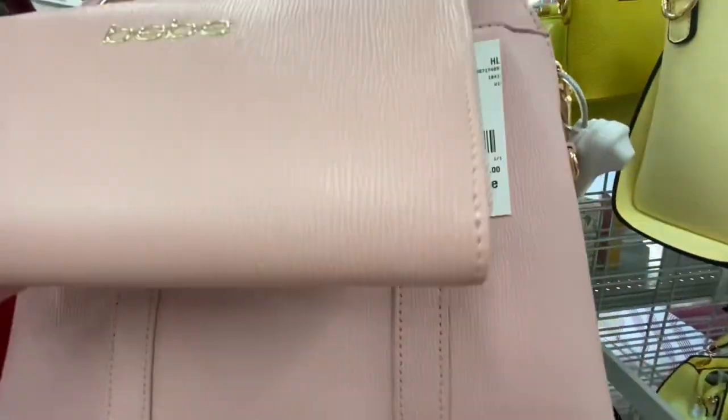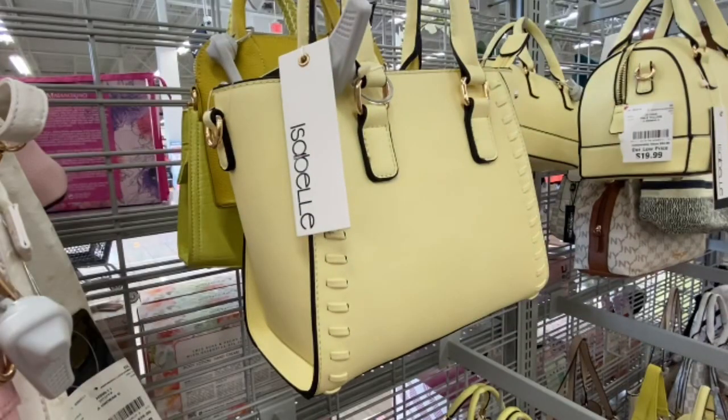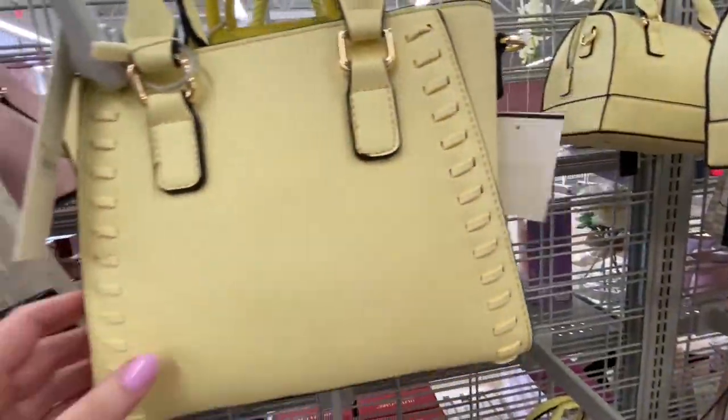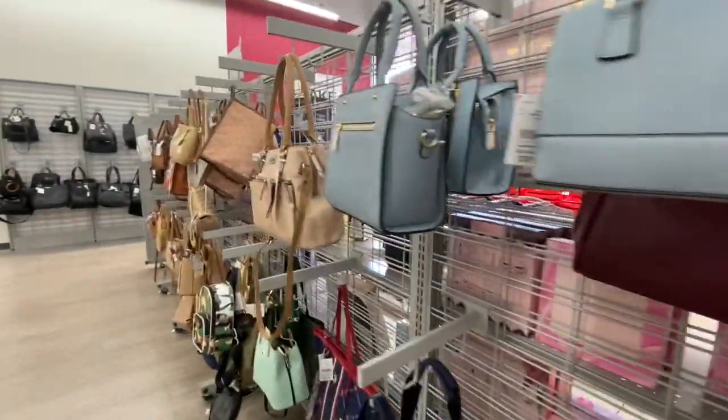This one comes with a wallet and it's just $35. They have a lot of yellow. And the yellow is so pretty. It just reminds me of like Easter eggs. It could be really pretty for Easter, but I know Easter's over.